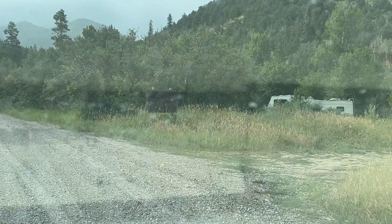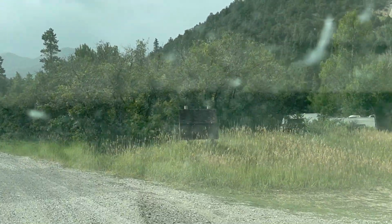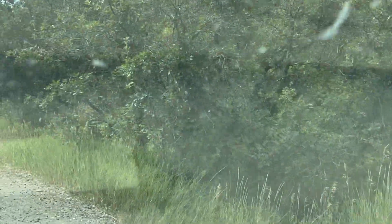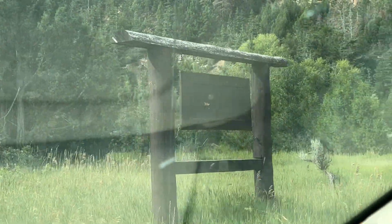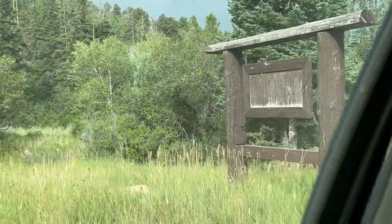Now hang on here a second. I think this sign's supposed to say now entering Mount LaSalle National Forest. Where did our sign go? I take that back. This is our sign that's supposed to say now entering Mount LaSalle National Forest, and it still doesn't say it. I think the bears got mad and ripped it down.